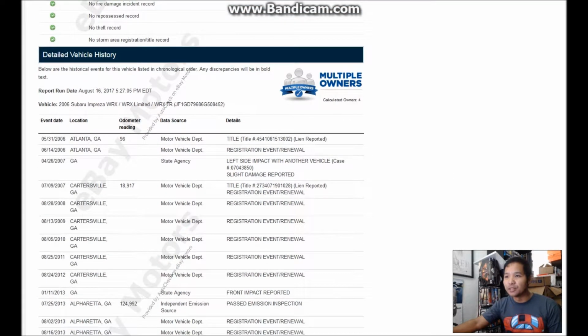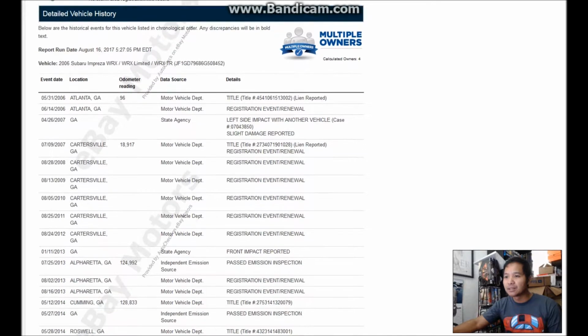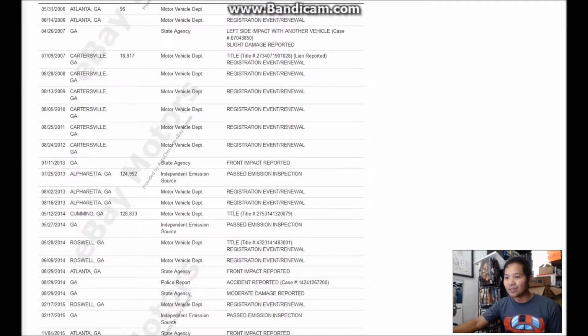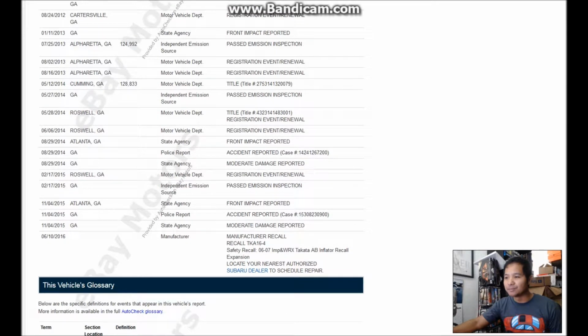Okay, this is pretty cool. Detailed vehicle history here. So yeah, this car was born and bred. Well, it wasn't born, but it was definitely raised in Georgia. So, this is all vehicle history stuff. Police reports an accident, 2015. I wonder if you can see what kind of accident it was in specifically. I guess if you got the case number and cross-referenced it with police reports, maybe.